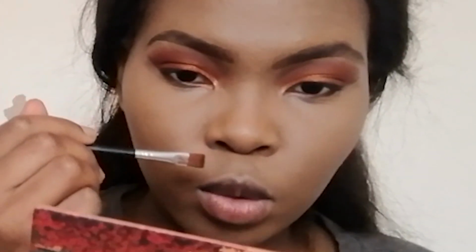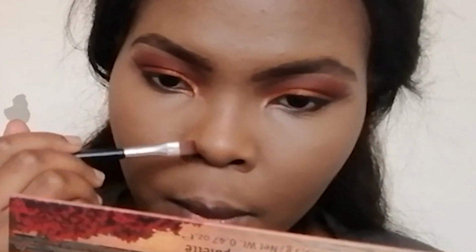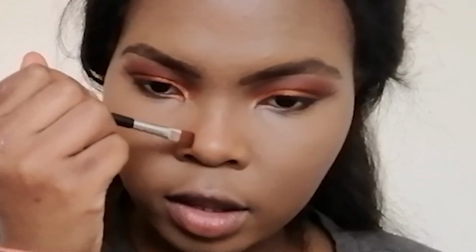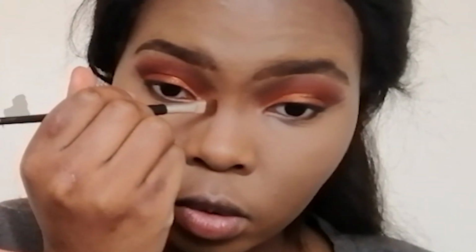Okay. So for my nose contour, I'm going to use that very same eyeshadow that I was using from the Essence palette, this one here. You can see how much I use it because of how messy it is around it. So this is now my nose contour. For my nose contour, I like to just go like this on the sides, and then I bring it to the eyebrow.